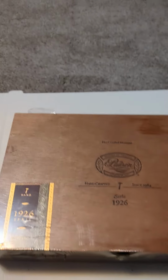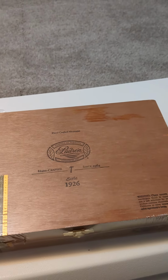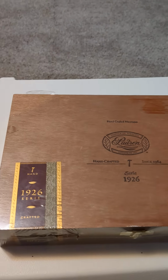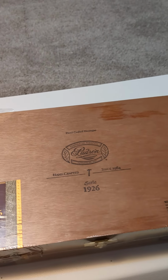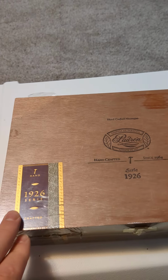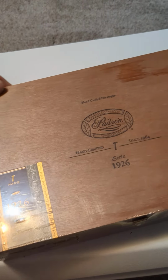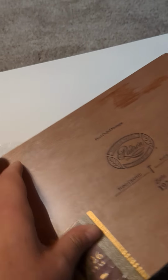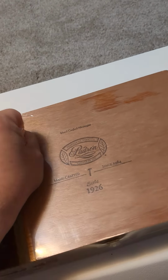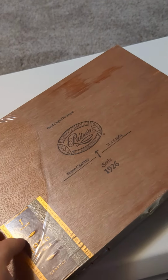Alright, and underneath that we have another box of my absolute favorite Padron cigar, my absolute favorite cigar period, the Padron 1926 Natural Number 1. Just, oh my gosh, I could smoke these cigars every single day, all day for the rest of my life. So let's go ahead and get the cellophane off here.